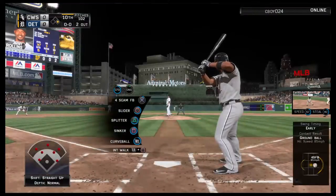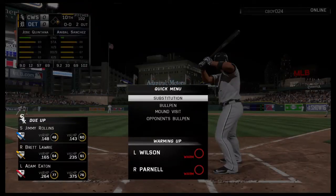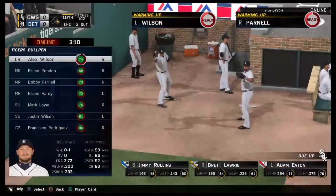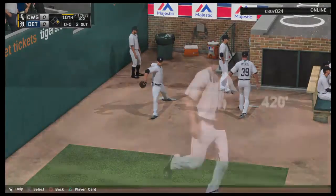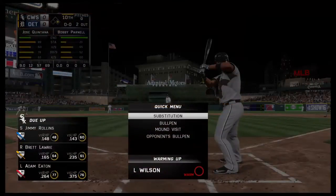Striding into the box, Jimmy Rollins, as the switch hitter will take his cuts left-handed here. He has really struggled against right-handed pitching so far this year. His average against righties is pretty ugly so far. Now time is called as both guys in the bullpen are ready to go. Bobby Parnell will come on and make his 4th appearance in this campaign.